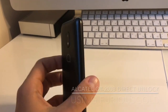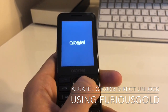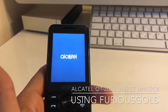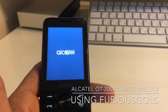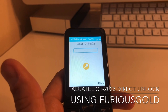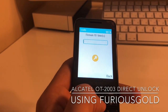Hi there, I'm going to show you in this video how to unlock Alcatel 2003 from Telenor Hungary. As usual, we have here one locked sample. Let's wait for it to start. As you can see, it's requesting the unlock code. 10 tries remained. We can also unlock the phones with the blocked counter or not asking the code at all.